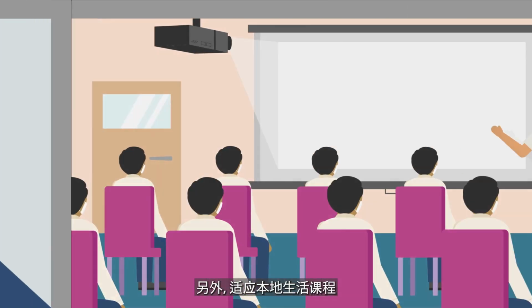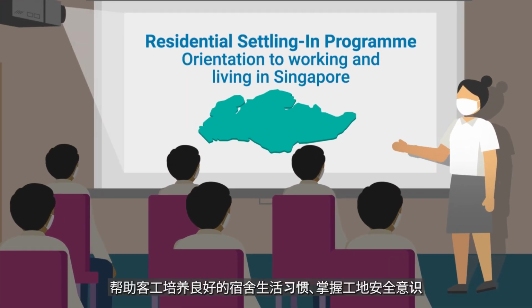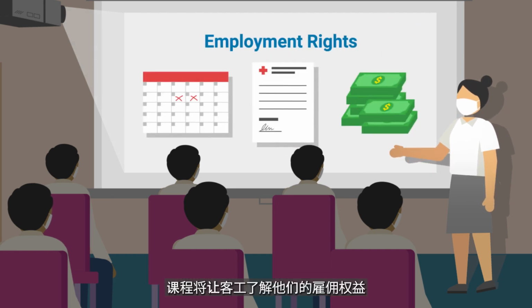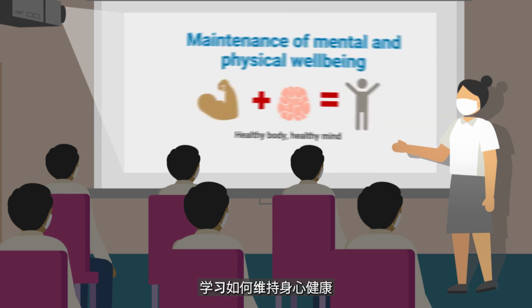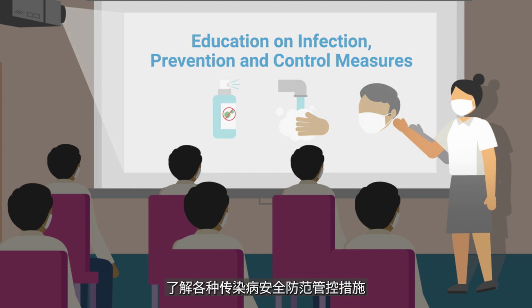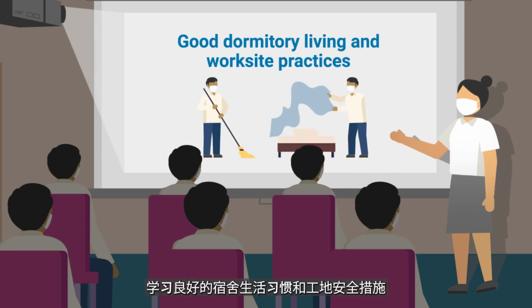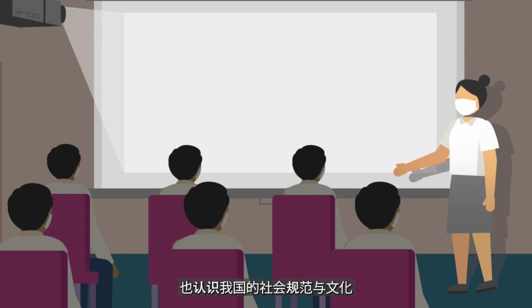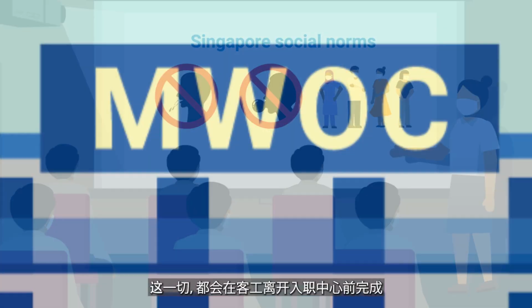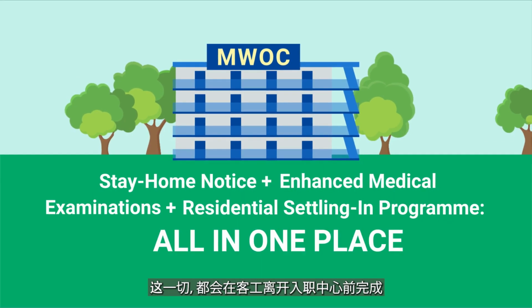The residential settling-in program, on the other hand, inculcates better dormitory living and worksite practices. This is where workers will learn about their employment rights, how to maintain mental and physical well-being, infection prevention and control measures, good dormitory living and worksite practices, and learn more about Singapore's social norms. And all of this will happen in one place before the workers leave the MWOC.